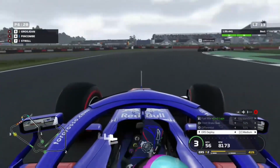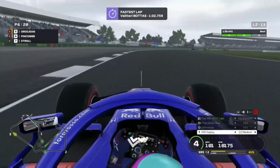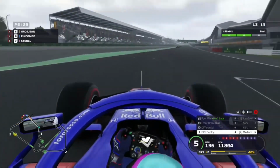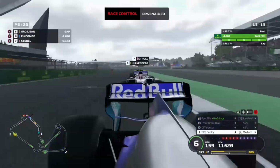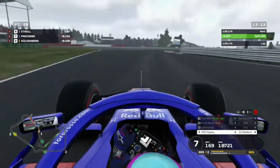And actually we looked like we were closing in on the guys ahead of us then, but we got out of shape coming out of the last corner. And now onto the start-finish straight. We've got Stroll right behind us looking to make a move into turn 1. Is he going to make that move? He's got past us on the inside.